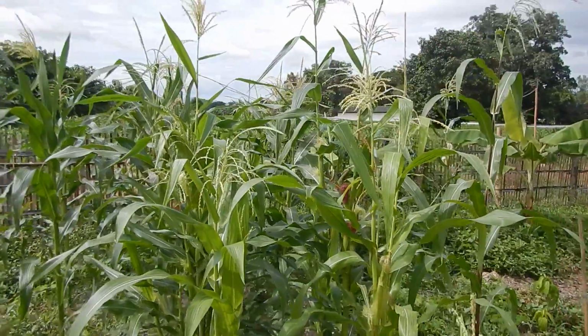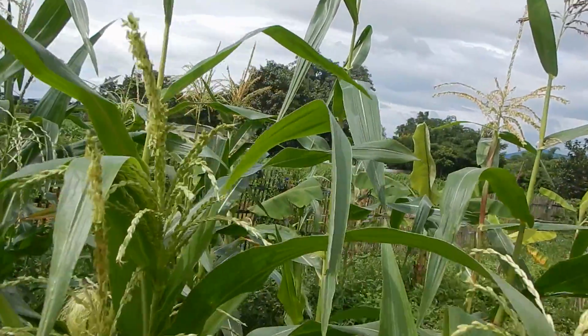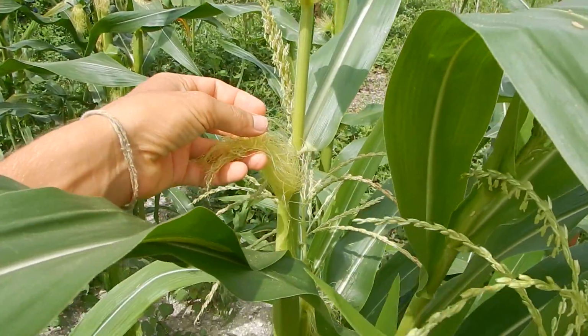We also have a bit of corn. I'm excited to see how well that will come out. Corn growing. Homegrown corn. Wow, I didn't expect that, to have that ever in my life.